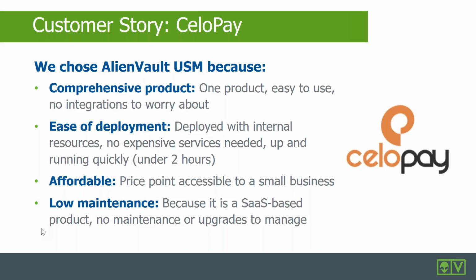Yeah, no, there were lots of reasons, and when we first set out to find a solution, I'll be honest, it was agonizing. There were a lot of options on the market. They ran the gamut in terms of features and time in the marketplace. But really, what led us to AlienVault were several things. First, it was one product. Many of the solutions that we looked at would provide a piece of what we needed, and they would do that fairly well.